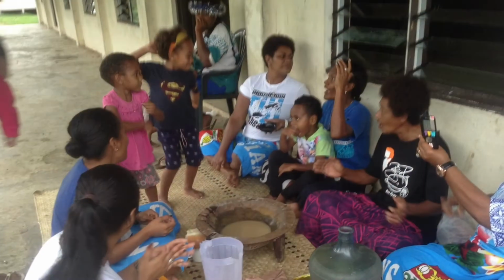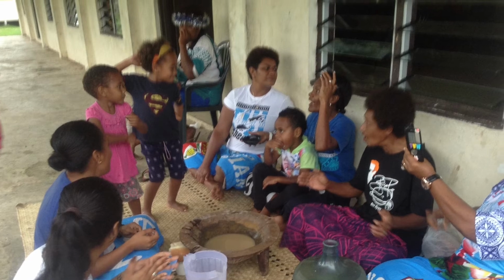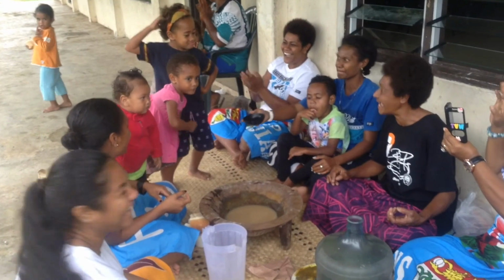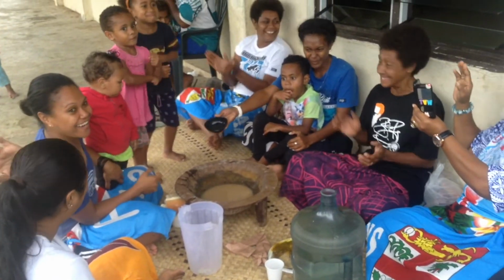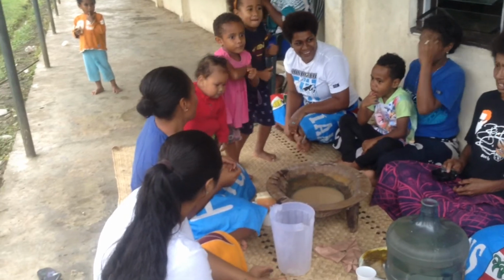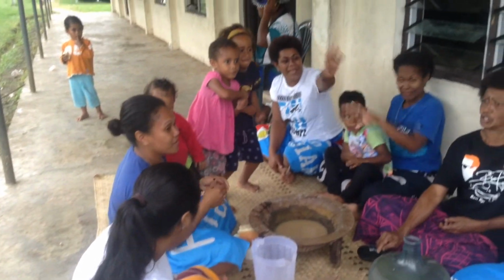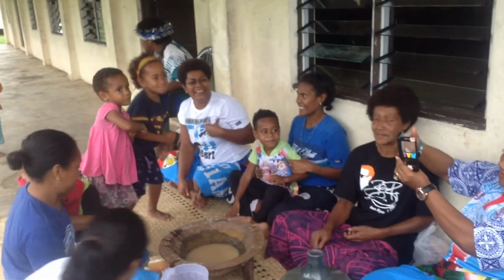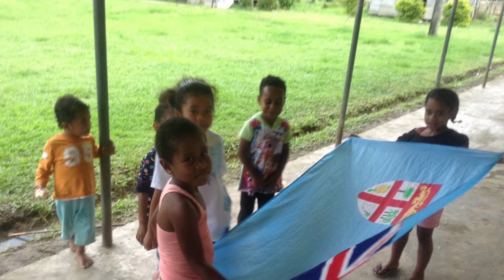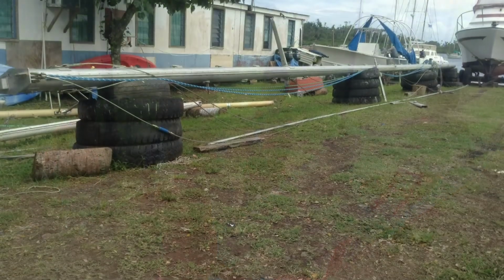Now one day I went to the village nearby where my boat was wrecked, and the people were celebrating because Fiji had just won the Olympic rugby gold medal. That's Kava or Yaqona, and this is the Fijian flag.